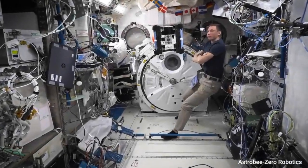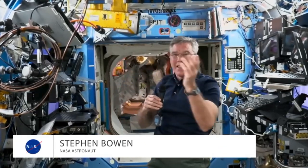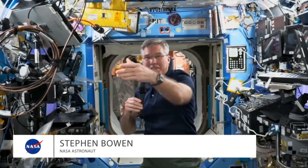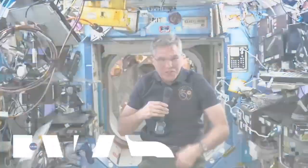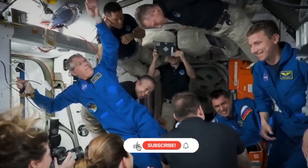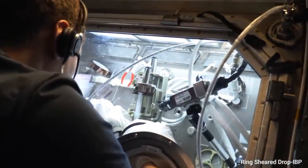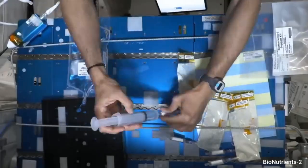I don't think people realize that this is a national laboratory. If you look around on the walls and every one of these bays, there's another experiment, essentially, or a systems rack that actually keeps the space station operating. This place is incredible. We've had astronauts living and working on the space station for over 22 years of continuous presence at this point, and it's really an honor to get to continue that tradition.